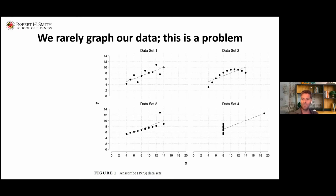You can see here that we have four very different looking data sets. But if you were to run a regression fitting a line to all of these four data sets, you would come up with the exact same relationship, the exact same standard error, the exact same intercepts. Everything would look the exact same. You have no idea that the relationships look quite different.